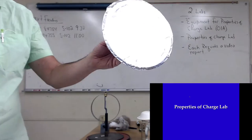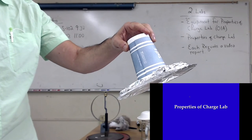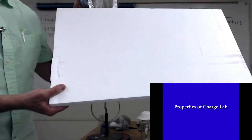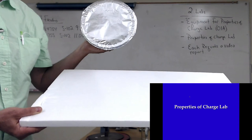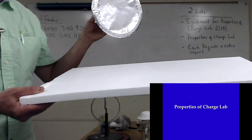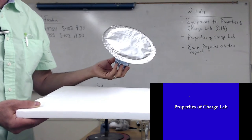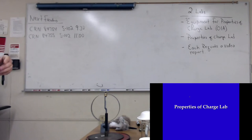The other device is called an electrophorus. I'm going to talk a little bit more about it today. Basically, it's a paper plate with aluminum foil wrapped around it and a handle. And you're going to need a bottom to it that's an insulator. I'm using a piece of styrofoam. You can use saran wrap. You can use a transparency. You don't have to use these materials. Basically, these have to be such that you can charge things up. So if you don't have a piece of styrofoam, you can use saran wrap or a transparency. I'll talk a little bit more about the materials you can use in a little bit.